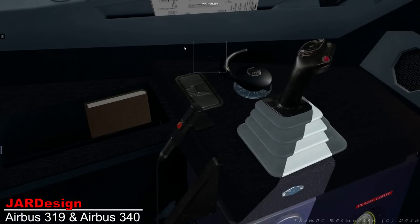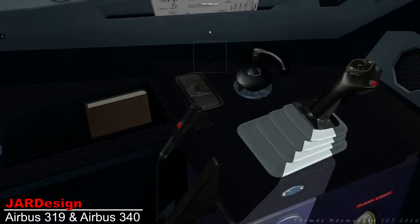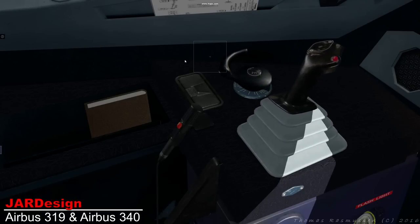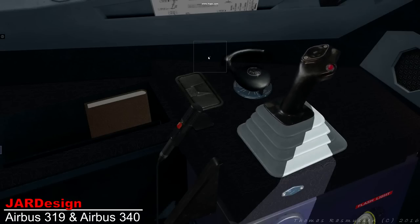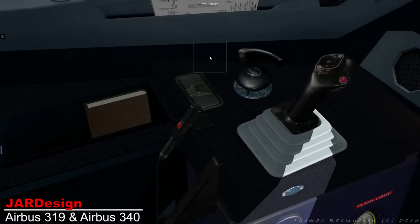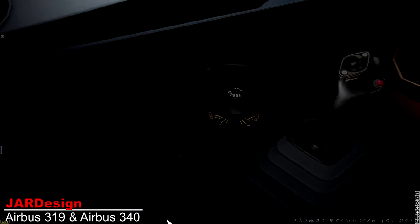As mentioned, there's not much official information about JARDesign's Airbus 319 or Airbus 340 project. But while being one of the top developers of aircraft for X-Plane 10 and based on their Airbus 320neo and 330, this is what to expect. Superb 3D modeling with detailed interior and exterior, ground equipment, excellent flight model with fly-by-wire technology that has probably been tested by real-world Airbus pilots, custom FMC including SIDs, STARs and airways, multiple simulated systems.